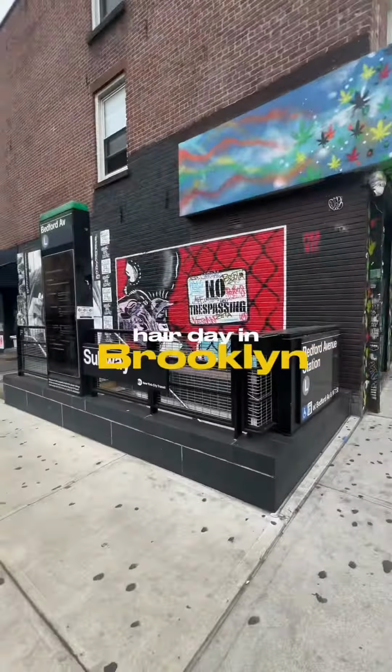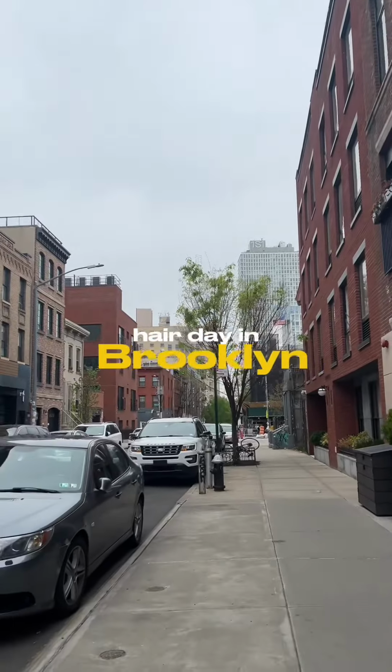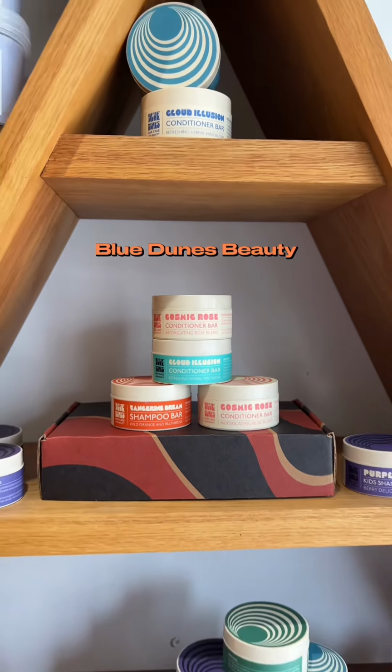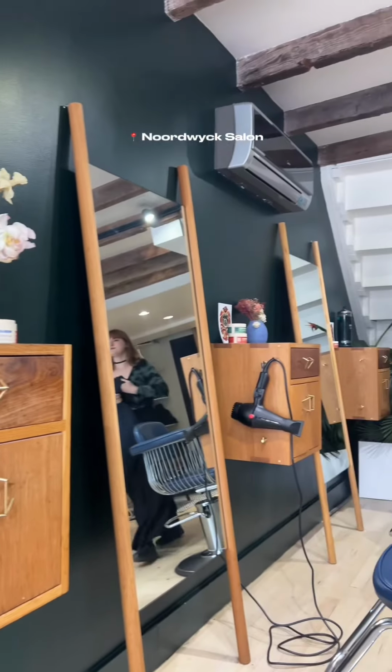Come with me to get my hair done in Brooklyn. We're in Williamsburg and we're going to a hair appointment to try out some new products from a sustainable haircare brand, Blue Dunes Beauty. The owner of the salon is actually the founder of the brand, and she's been a professional for over 20 years.